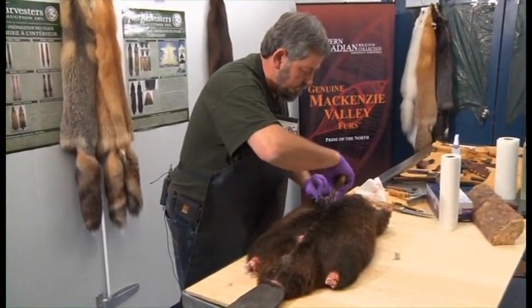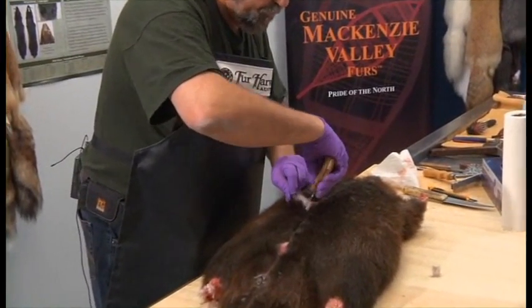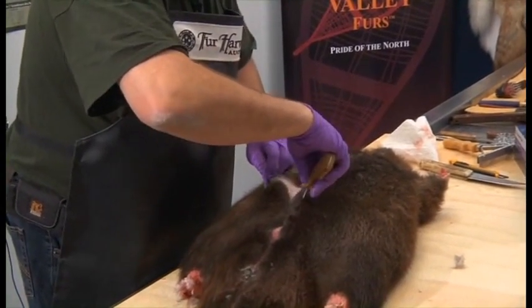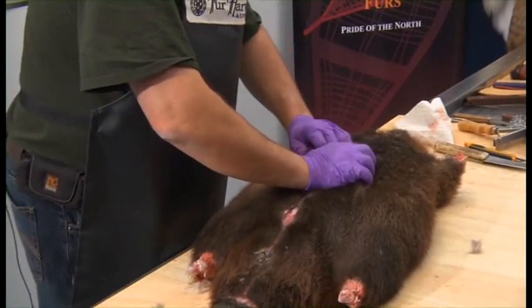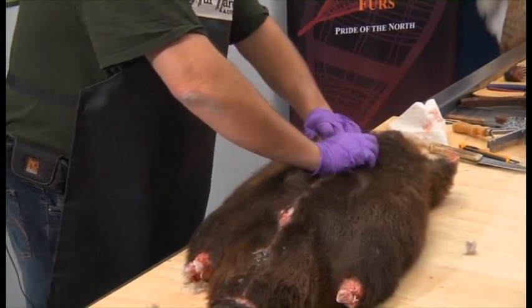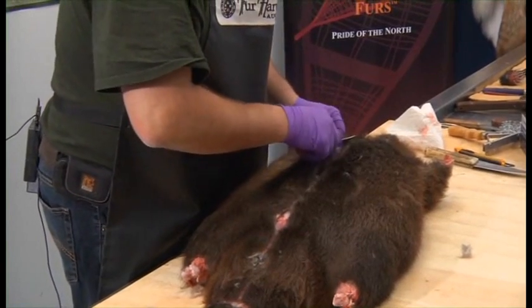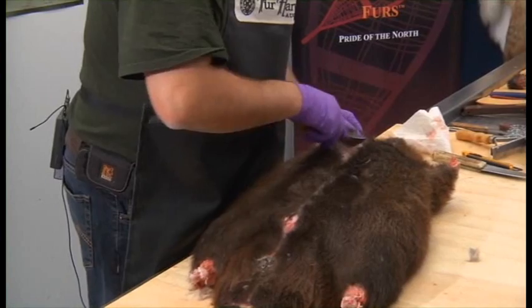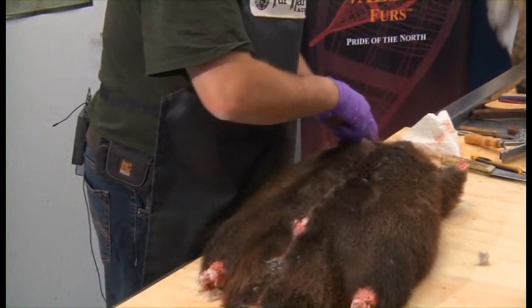So there's different ways of skinning the beaver. You can use your skinning knife and you can skin all the way down. Some guys like to just open this up and they'll start to pull on it. You can do that as well if you like. There's clean skinning and there's what we call rough skinning. I'm going to rough skin this beaver because we're going to show you how to flesh it on the beam after.